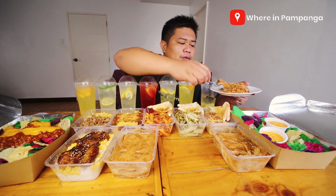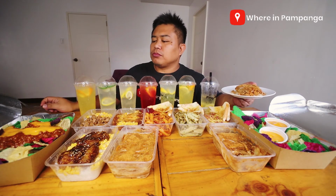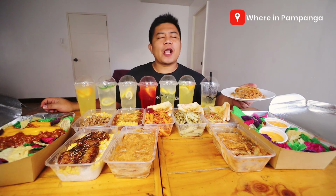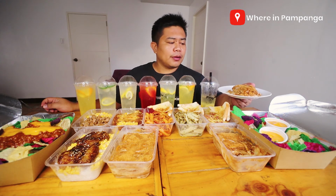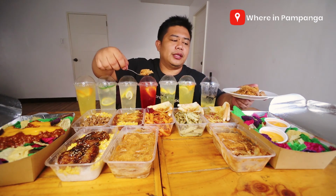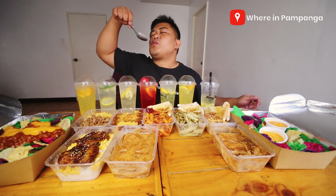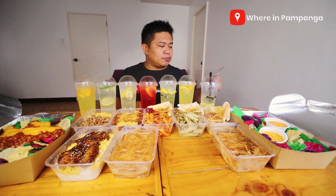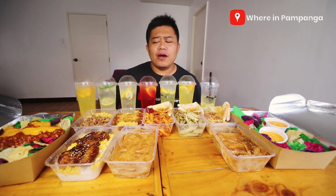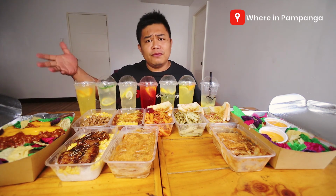Anyway, so let's taste this one. Mango graham float. Oh man. Wow. The mango itself, really sweet. And then, wow. I mean, again guys, it's a dessert, so how can you go wrong? Wow guys, what an amazing set of meals. And virtually, di ko lang po talaga mauubos to.